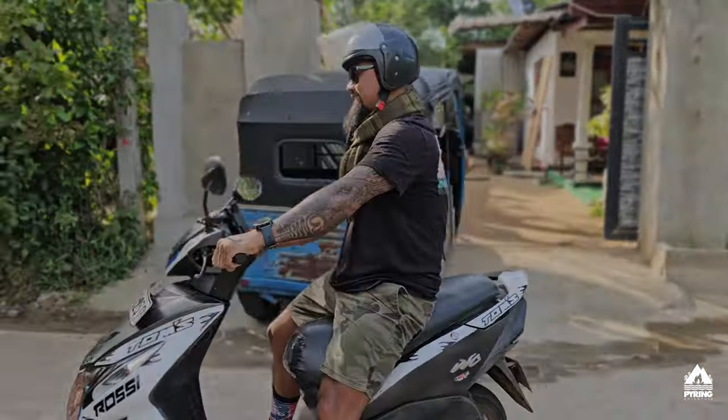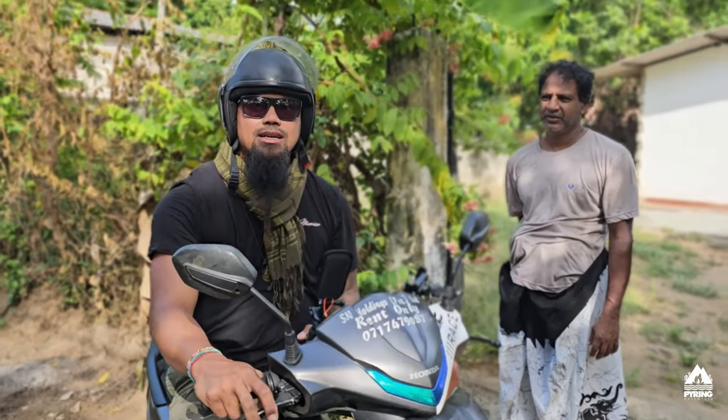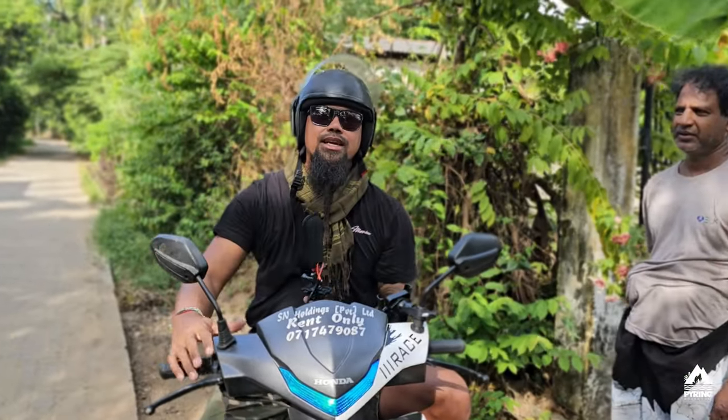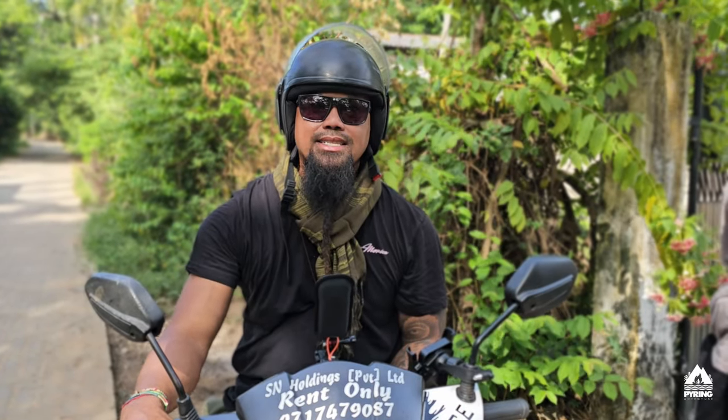Okay, alright. So today we're going to Pidurangala Rock. It's on the opposite side of Sigiriya Rock, where you can see the whole place in Sigiriya. One of the historical places in Sri Lanka.